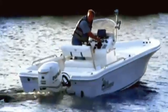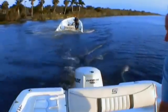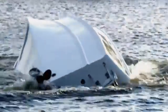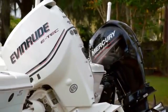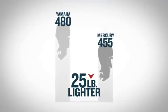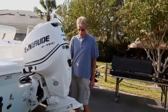We did it before, competing against a Yamaha 150 four-stroke. The results were startling. But what will happen with the Mercury 150, a newer four-stroke that's 25 pounds lighter than the Yamaha? We'll start by putting all the fairness issues to rest.